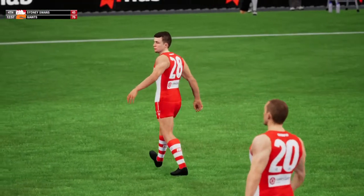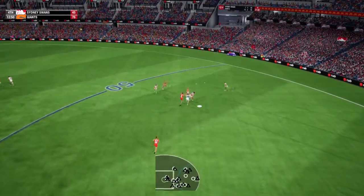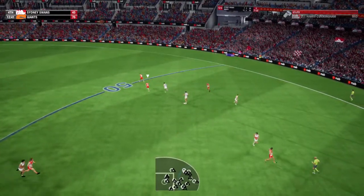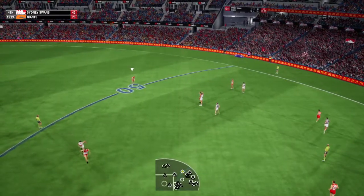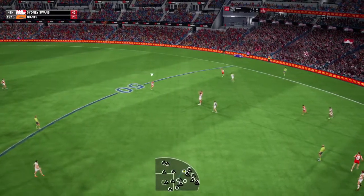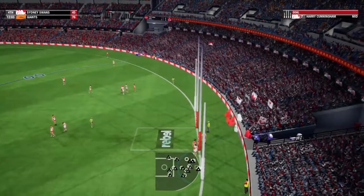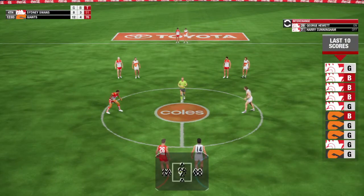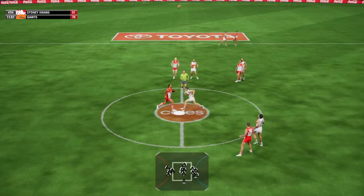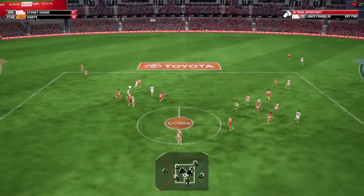Margin in a really tricky situation. Looks like the ball will be coming back. 45 metres out. Move it on. Going for goal number one. Goal! Sydney badly needed that one. He's enjoying that goal. Sydney behind by 25. Thump clear. Clark controlled it well off the bounce.